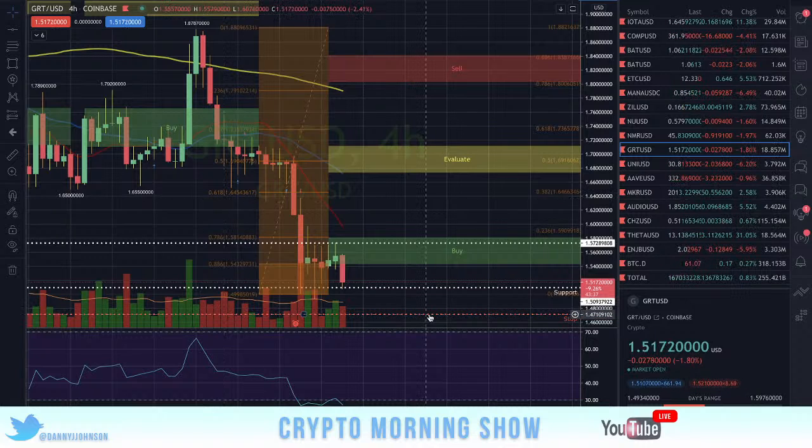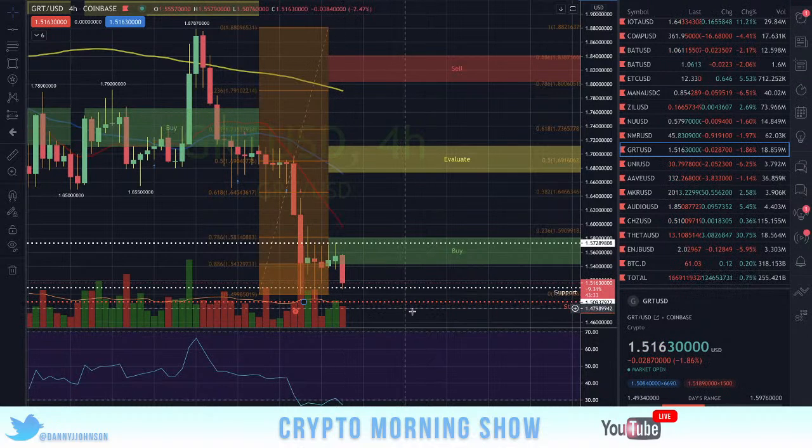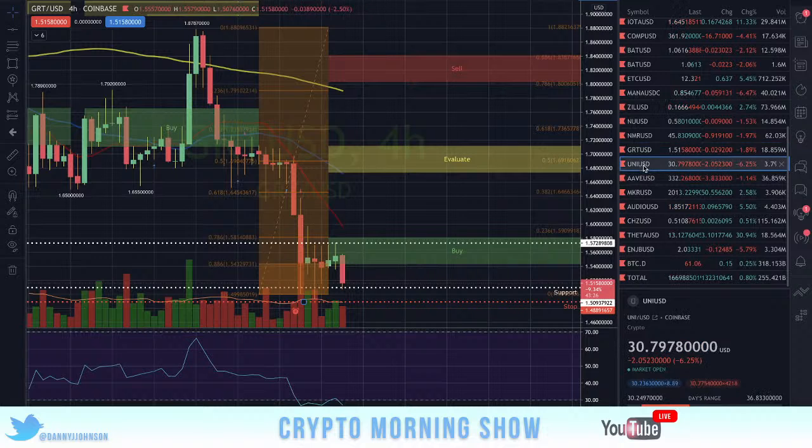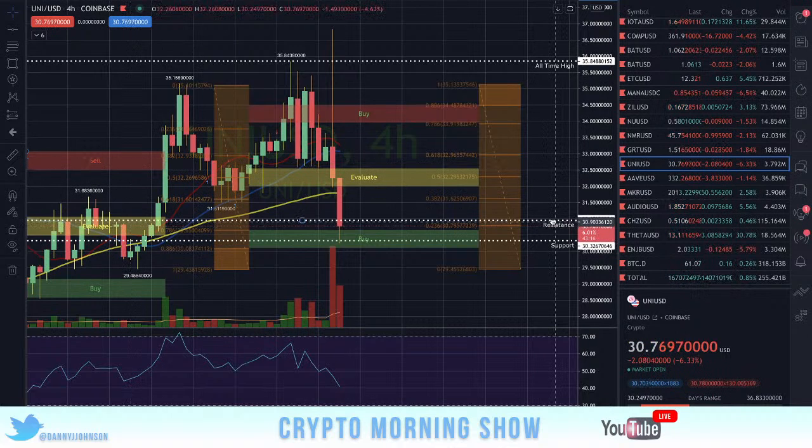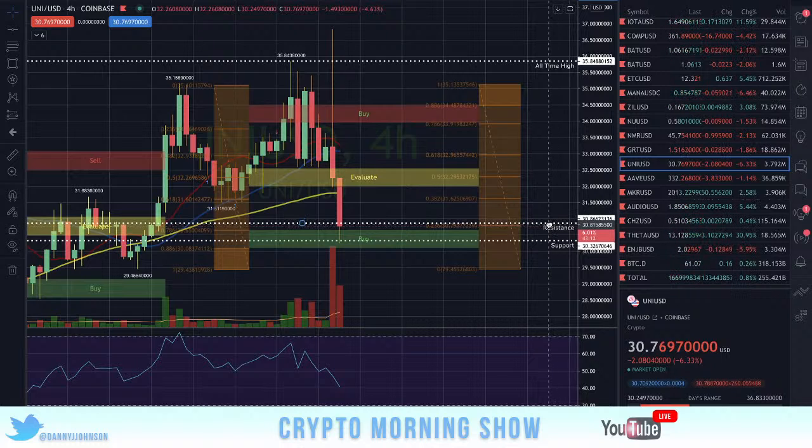If you are considering this, we would put our stop just below the support, right down there at like the 1.48, I should say. Let's go on to Uniswap. Big sell all of a sudden. Somebody wanted to get out of there, so we got our resistance going to be down here at the 30.88 and support. Let's look at the 1 hour.